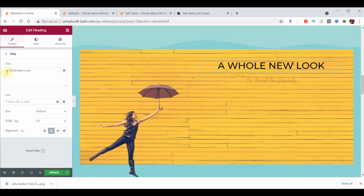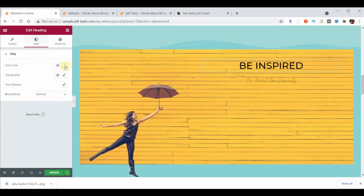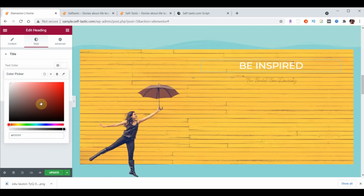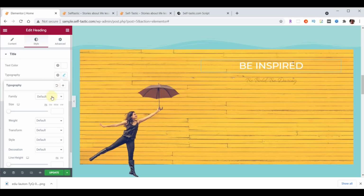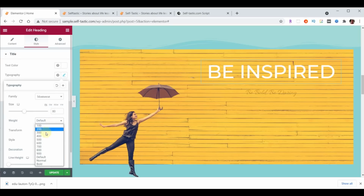And let's make that say, Be Inspired. And we'll go to Style. We'll set the color to be white. And we'll close the color out. We'll go into Typography. I'm going to choose a font of Montserrat. We'll make it 80. And make the thickness be 700.